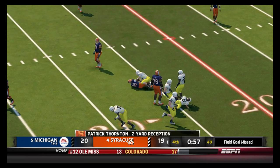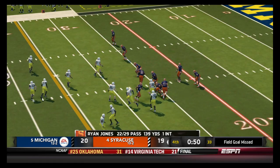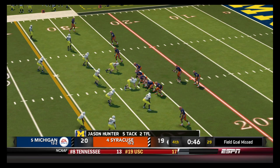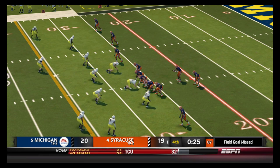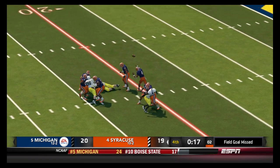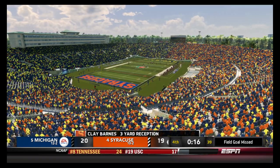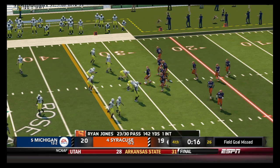Trying to set up a little screen, gets it to his tailback, and he is drilled at the 27-yard line. And they've got all their DBs in there to match up against the five-wide set. Steps out of bounds at the 30-yard line. From their own 30-yard line, third down.